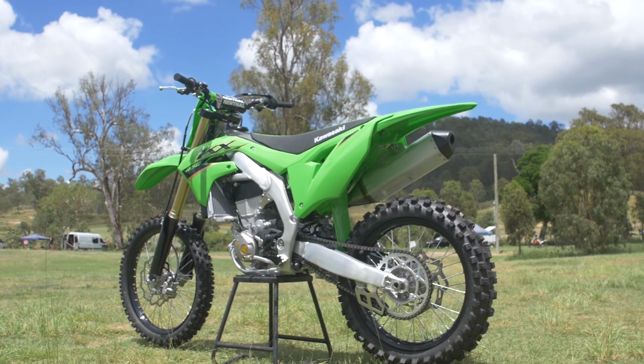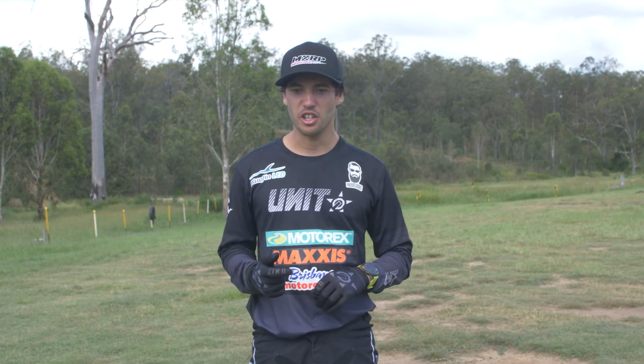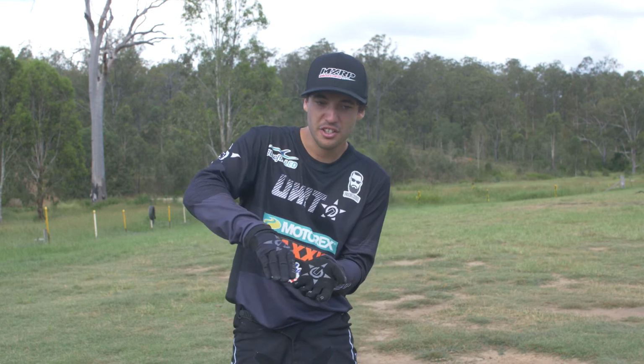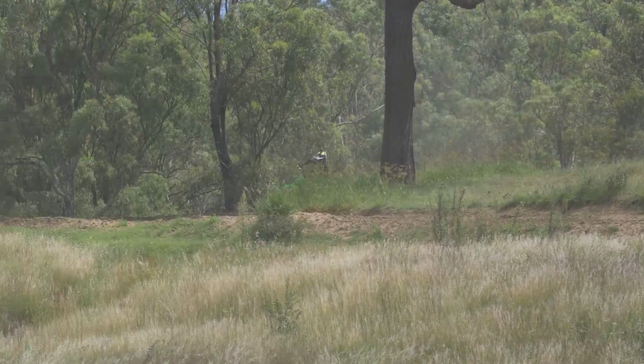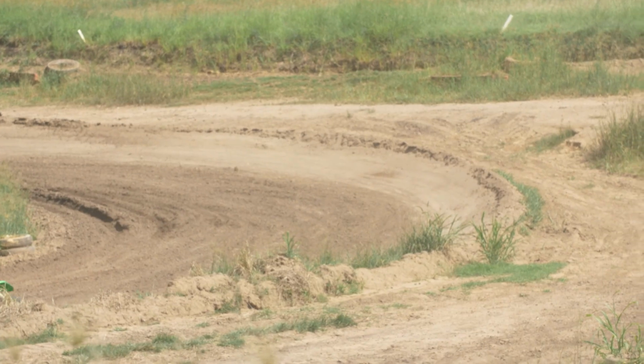Okay, so Kawasaki was last up. The track had started to dry out a little bit, and what I noticed on that bike was the front end was really good once you got into the rut. It was a little bit harder to place into the rut than some of the other bikes, but once you're in there, it felt so light and nimble and I could really rail the ruts really well.